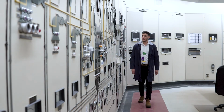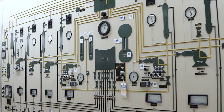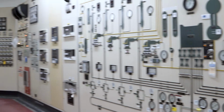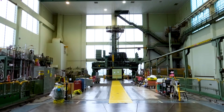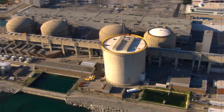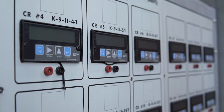Walking into this control room was like traveling to a moment when this reactor was alive. Seeing the buttons, switches, gauges, panels, all analog technologies, by the way, that was designed to control this beast. Now, NRU was the first reactor in the world to execute on-power refueling. Yeah, on-power refueling is when reactors are operating and you can refuel them at the same time. It's a defining feature of the CANDU reactor. It was a work of art.